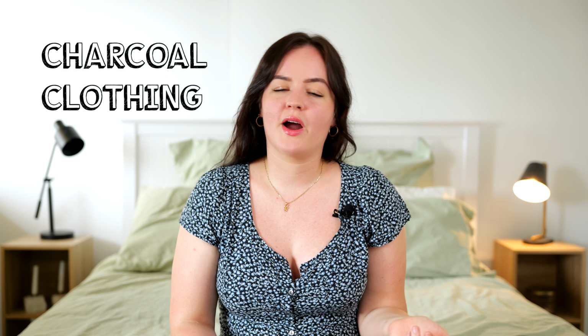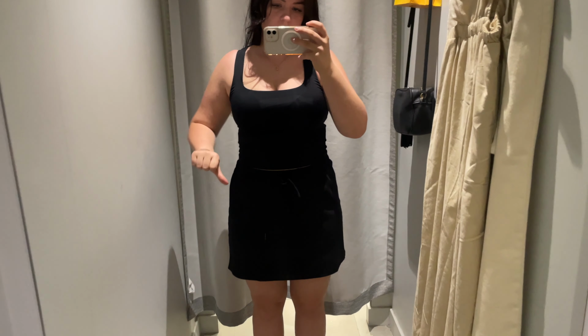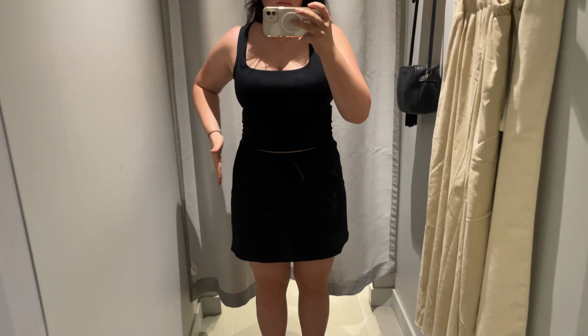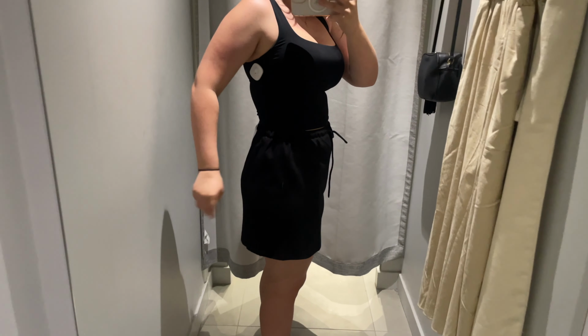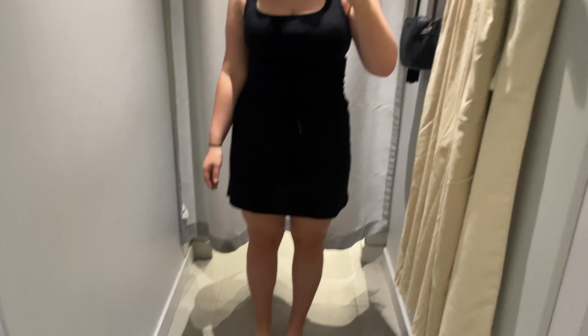So the singlet did fit quite well and it was quite form-fitting, but the skirt definitely was not for me. I have tried on a few of these skirts before and I just feel like a little bit of a potato sack in them. So we definitely left that one behind.